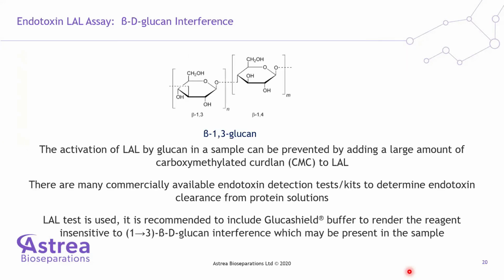If you look at the structure of beta-1,3 glucan, there are sugar residues, and if you go back now to the chromatography observations, those are also based on an agarose matrix, which is composed of sugar residues. Any small amount of these types of molecules present in a sample will affect the outcome of the LAL assay.